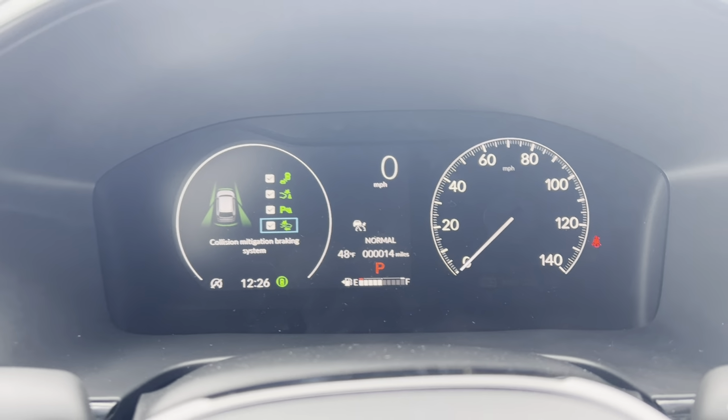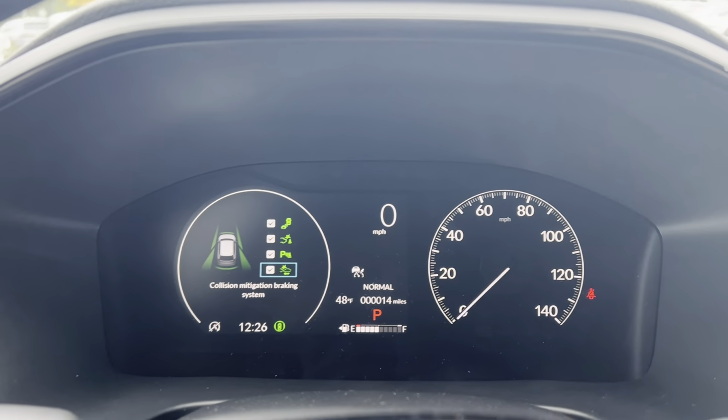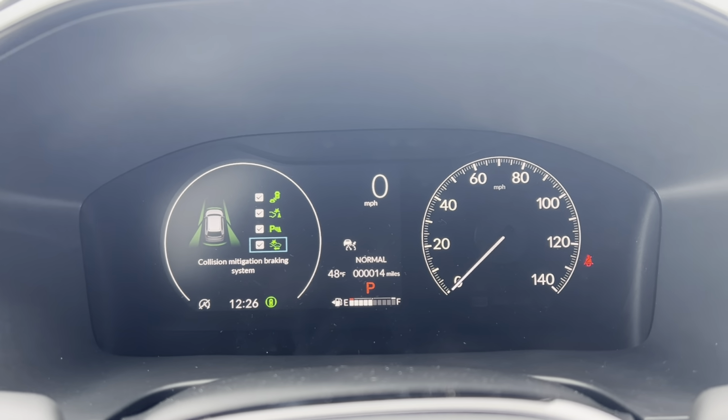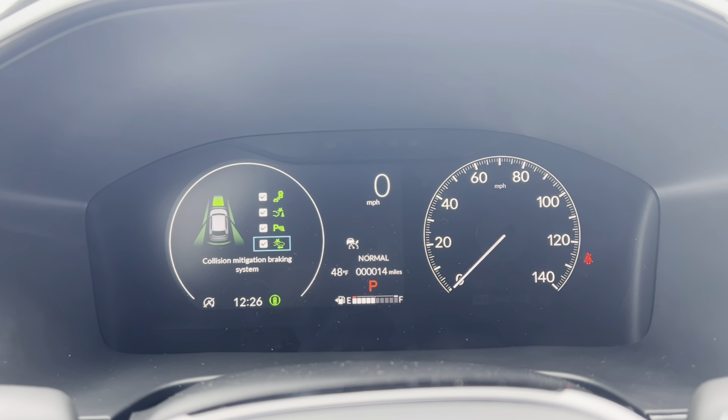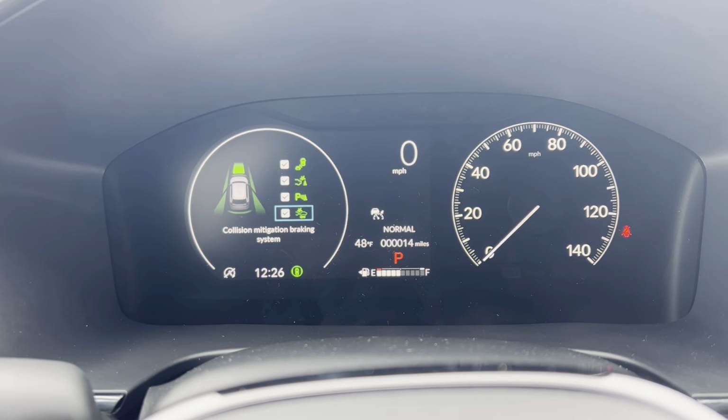And the next one is the pre-collision system. So what that does, let's say you're driving, and the car in front of you all of a sudden starts to press on the brakes. You don't see it, the car will warn you saying brake, brake, brake. Let's say you don't pay attention, the car will brake for you, so you won't get into an accident.